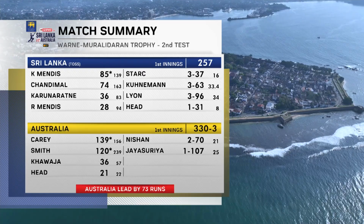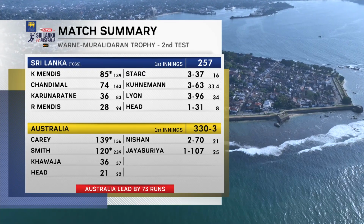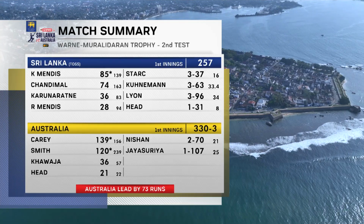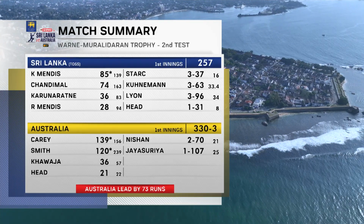So going into day 3, Australia have already got a lead of 73. Their plan is to bat once and bat huge, then deploy their spinners, Nathan Lyon and Matt Kuhnemann. Now to the highlights of day 3.